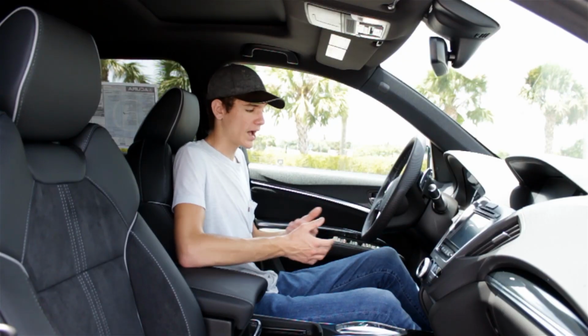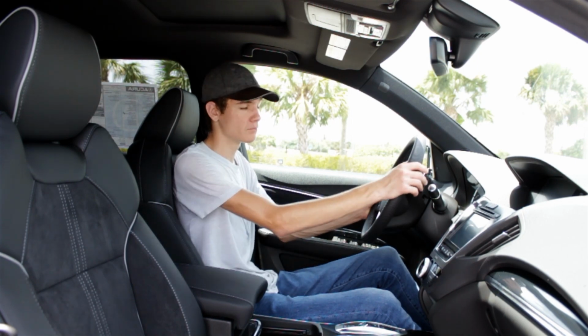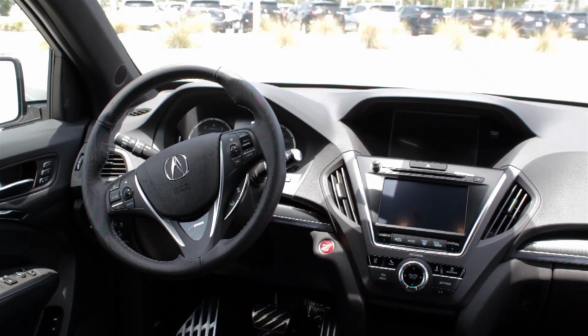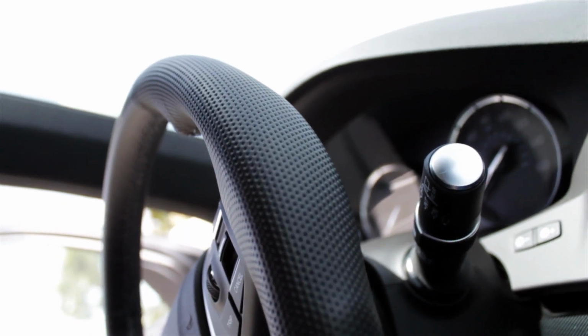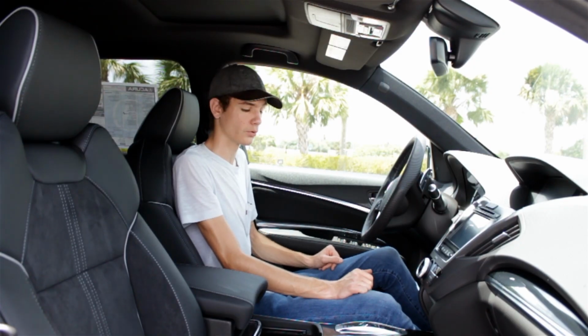The regular leather-wrapped 3-spoke MDX steering wheel has been updated with perforated leather for an even more sporty feel. It's also got an A-Spec badge at the bottom, as well as these gorgeous plastic paddle shifters right behind it. They do feel just a little bit too small and flimsy for me, especially in comparison with the overly thick steering wheel, but that's a very small feature that I imagine most MDX owners aren't even going to use.